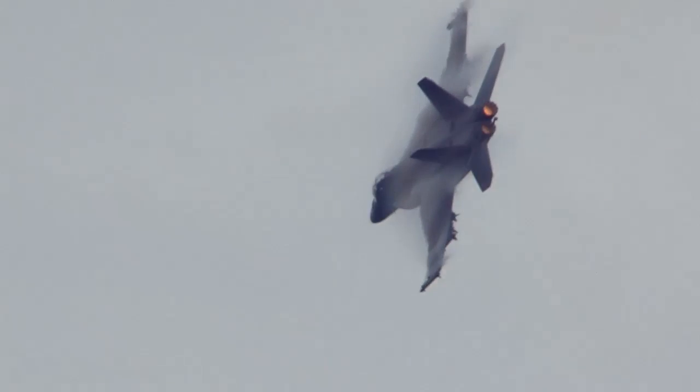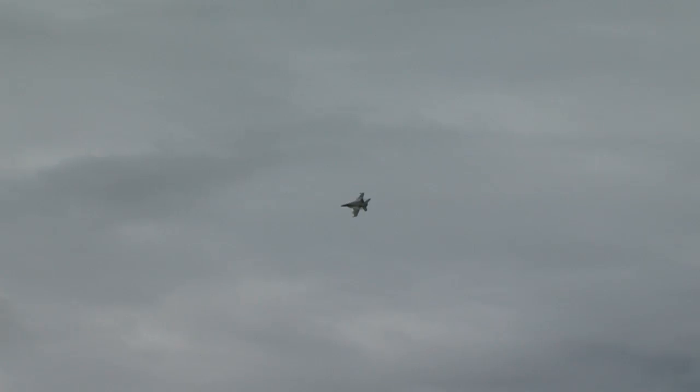Roll and pull. Positioning now for what they call the Thunder Pass. Fantastic for those of you down in the New Forest.